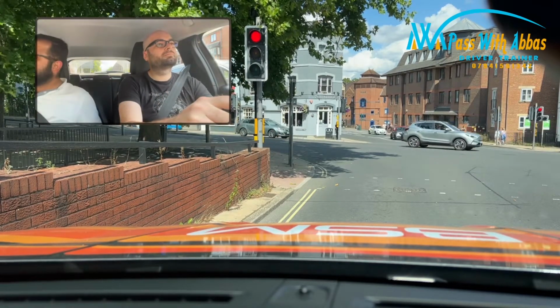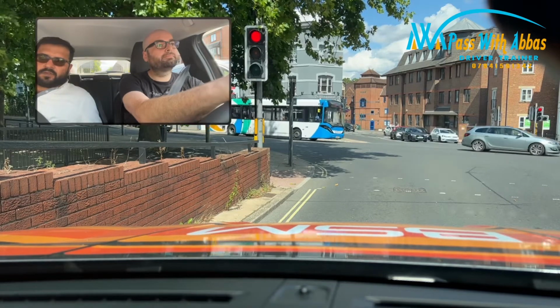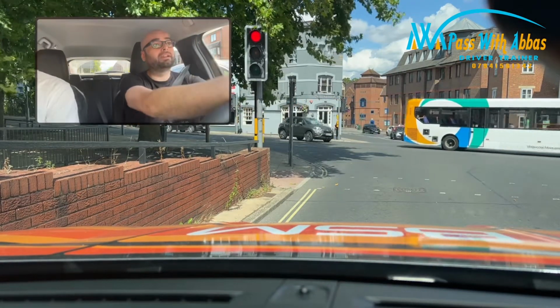In these kinds of situations, if you have to stop for a little bit longer, make sure you apply the handbrake as well.